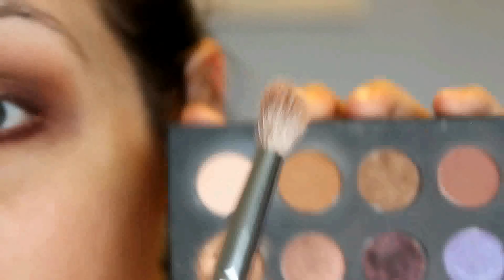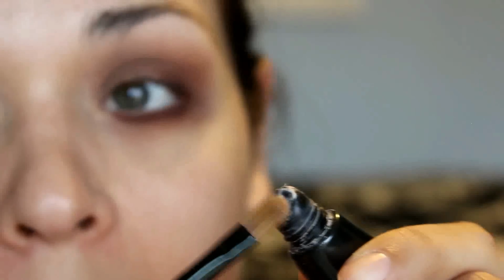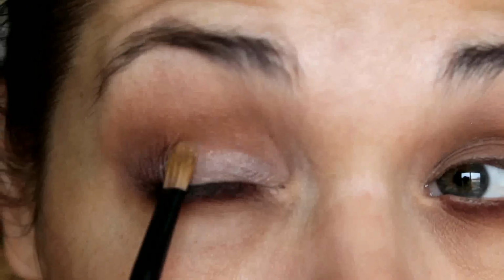And then again, going back in with the fluffy brush and this caramelized color, just gonna go and blend everything out. Next, I'm gonna go in with another flat brush and just take a little bit of my eye primer and then apply a little bit more to my eyelids, just kind of patting it on. And this will help our next shade, which is a metallic shade, to stick just even better.